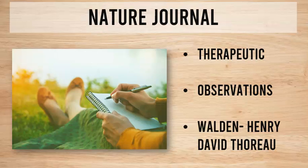Like he would write down what the animals' behavior was and the plants that were growing around him and how he felt during certain weather conditions. So I'm not asking you to stay in a cabin for a year, but wouldn't it be nice though? And then just keep a nature journal of everything that you encounter. But for most people nowadays, the most you can do is maybe go to a park for a couple hours, take a journal with you.